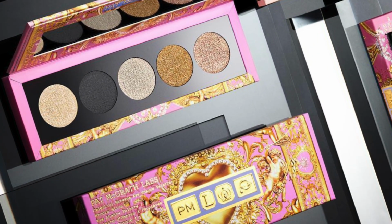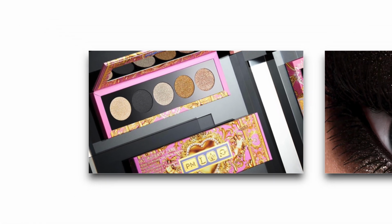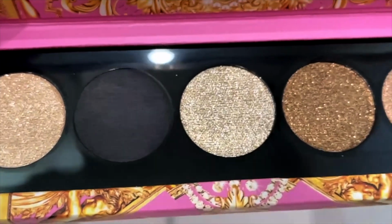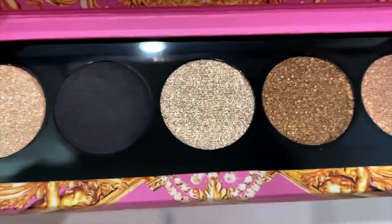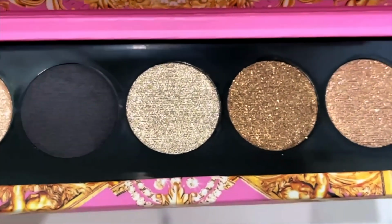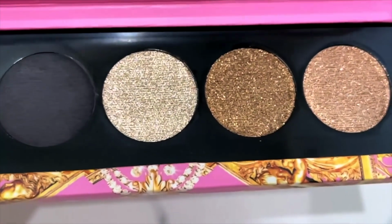I wanted the palette. The stock photos did not do it justice. This is even more unbelievably gorgeous in person than it is in the stock photos online. This is well worth $36.